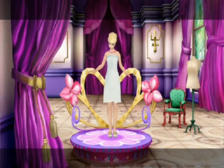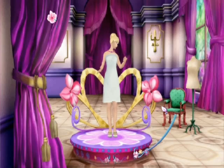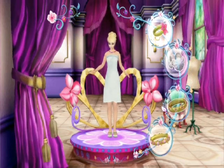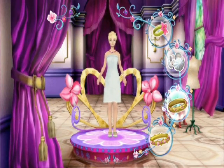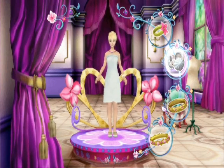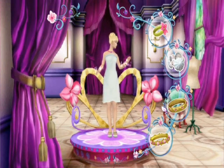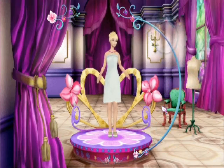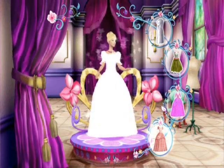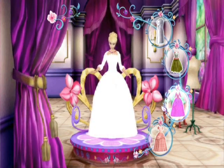Let's dress up. Win new dresses and accessories by playing the game. Accessorize! This looks very nice. What a lovely item. Quite the outfit. I love this piece. A perfect addition.